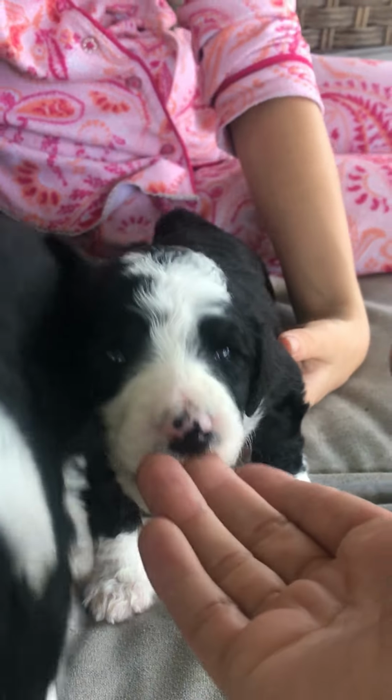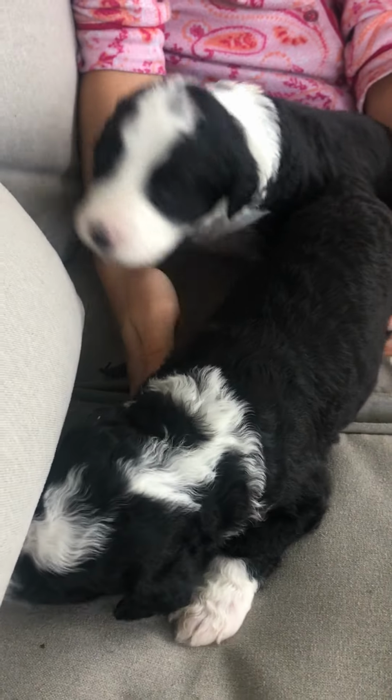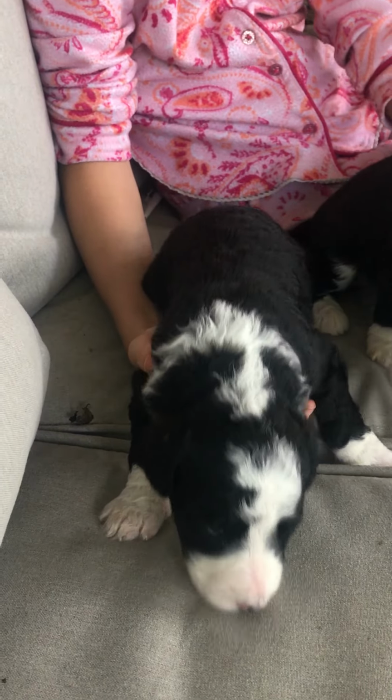And then here is Dragon. Hey, Bubba. He's like, what do I smell over here? I know, I know. You like mama's milk, huh? Anyway, he's going to be a little bit curlier, which is great. A little bit more hypoallergenic. The more that their hair is like the poodle's, the less likely it is to cause any problems.